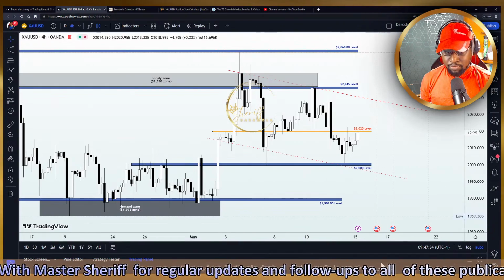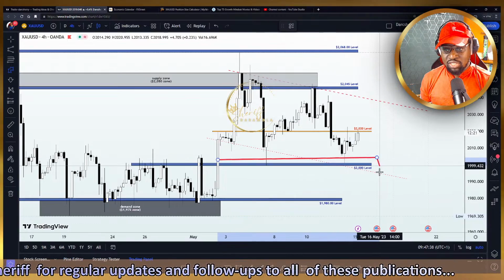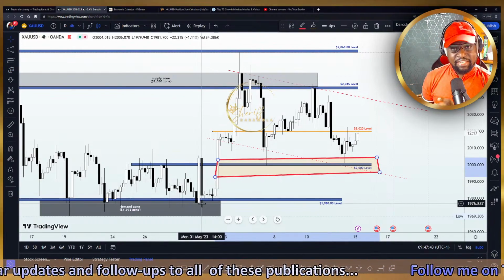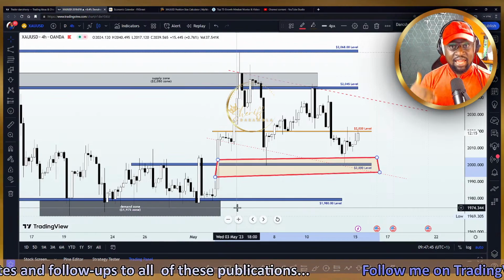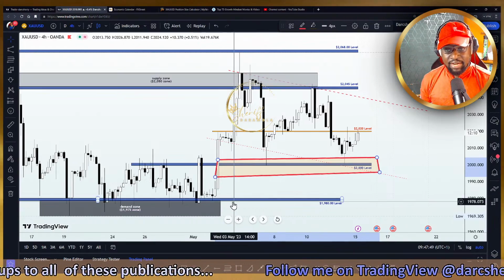So look at what has happened after the breakout. We saw our price action came back to retest the structure. You see, we have something like a demand zone around that area, giving us a new higher low, but we're yet to get a higher high in that regard.